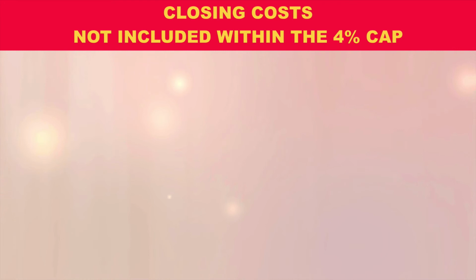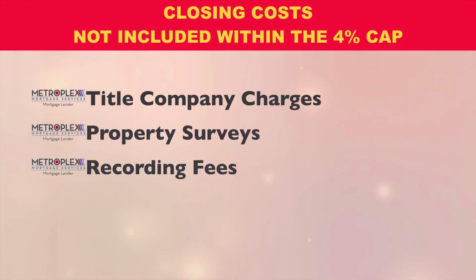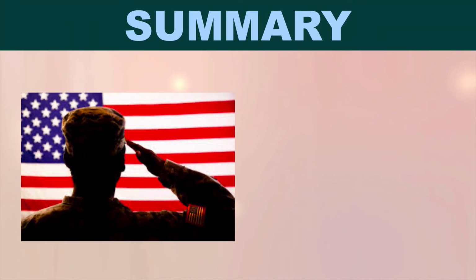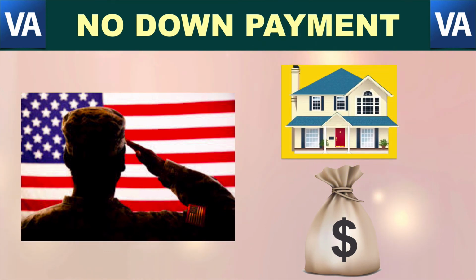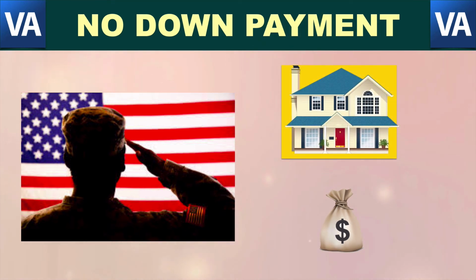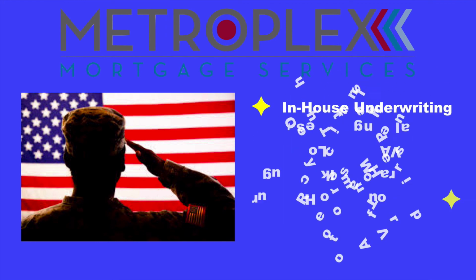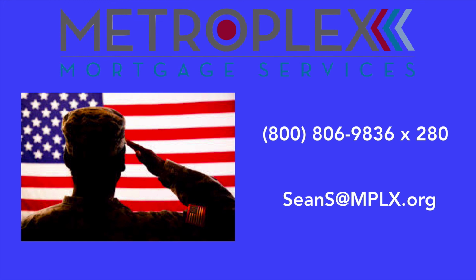Additionally, common examples of closing costs which are not included within the 4% cap would be title company charges, property surveys, recording fees, loan charges, and real estate administrative fees. In summary, if you have a veteran who wants to purchase a home with a no down payment VA loan, the flexibility allowed can help them achieve home ownership and reduce their cost through what a seller is allowed to pay for at closing. Remember, as a VA approved lender, we offer in-house underwriting and are here as a resource to help our veterans walk through the VA home loan qualifying process.